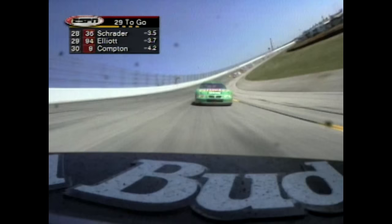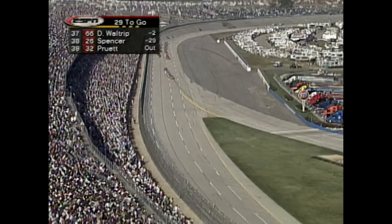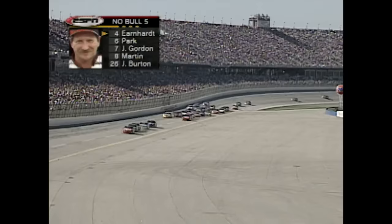Earnhardt Jr. showing the way here at Talladega as we get closer and closer to pit stops. Earnhardt Jr., a two-time winner already this year. One at Texas back on April 2nd. One at Richmond back on May the 6th. There's a second pack led by Ricky Rudd, who's gone over 2 years now since his last victory, coming at Martinsville back in the spring of 98.